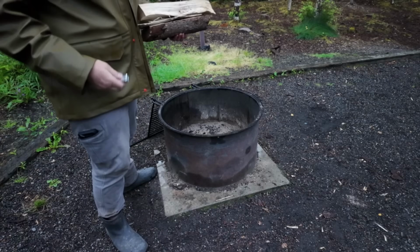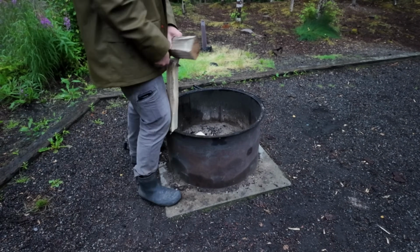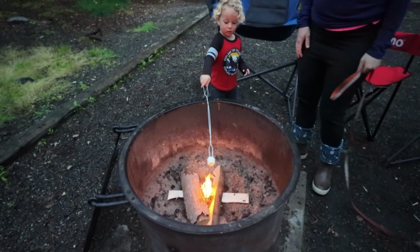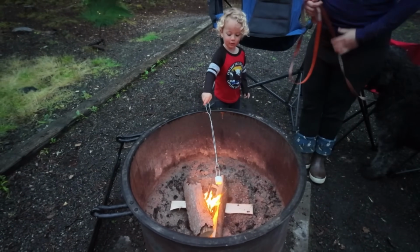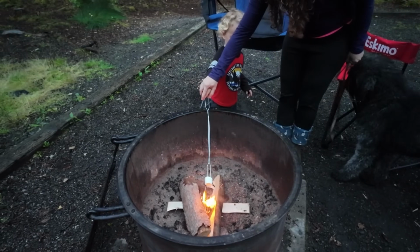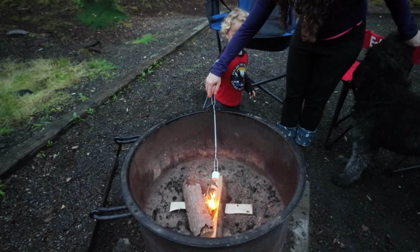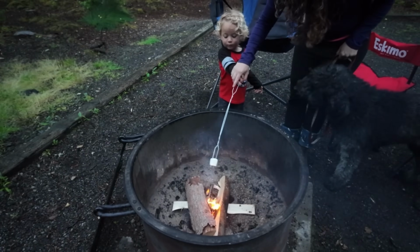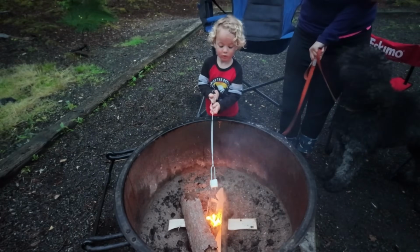Come here, Bubba. Let's start the fire, huh? We got a little fire going, Bubba. It's roasted. Good job, buddy. There you go. You're a pro. You can just hold it over the fire. You go. And then you got to turn it and roast it. You see? Good job, Bubba. You're doing so good. Good job.